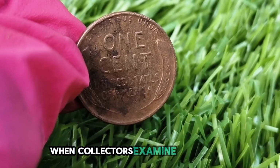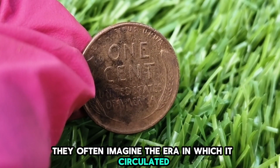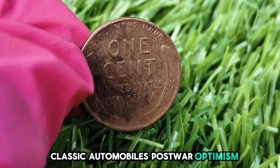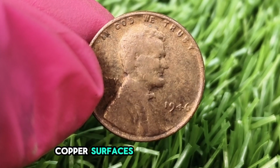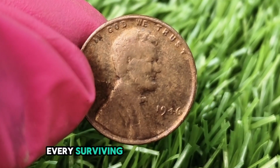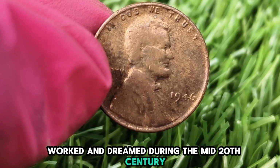When collectors examine a worn 1946 wheat penny, they often imagine the era in which it circulated. They picture busy streets, classic automobiles, post-war optimism, and communities rebuilding after years of global conflict. The coin's copper surfaces serve as a physical reminder of a different America. Every surviving penny connects modern collectors to people who lived, worked, and dreamed during the mid-20th century.